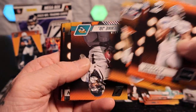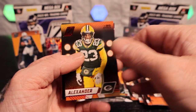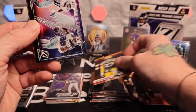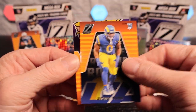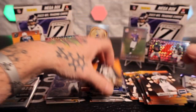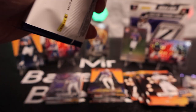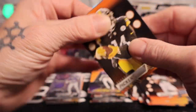We got TJ Watts, Courtland Sutton, Travis Etienne Jr., Harrison, TJ Chark, Red Zone, or the No Huddle of Alexander. Got Michael Parsons, CeeDee Lamb on Thunder and Lightning. Byron Young and Zay Flowers. Or no, Zay Hayward. Zay Word. Holy moly. I'll leave that right there. I've seen the Ravens, like, definitely Zay Flowers, but nope. Zay Word. Alright. Word. Here we go.